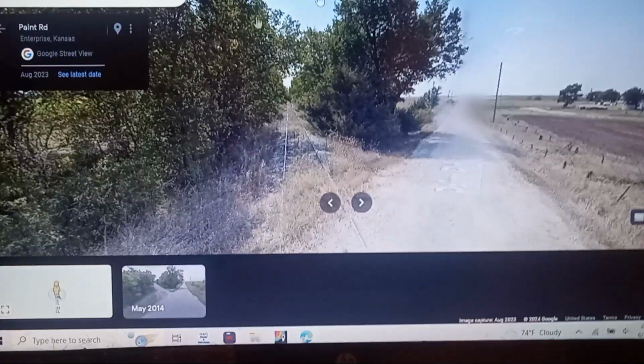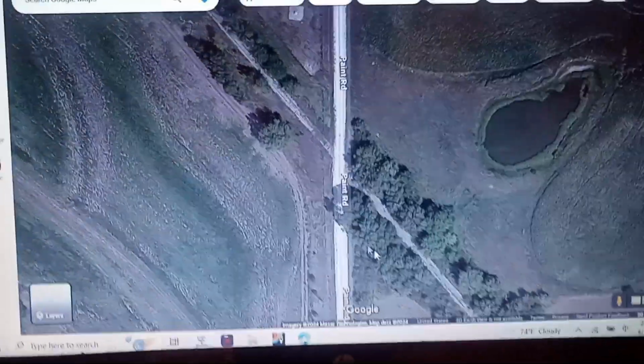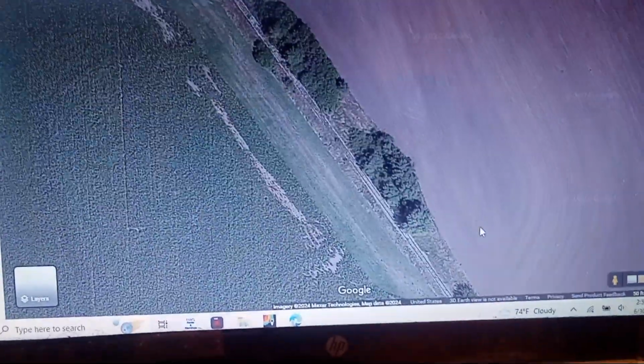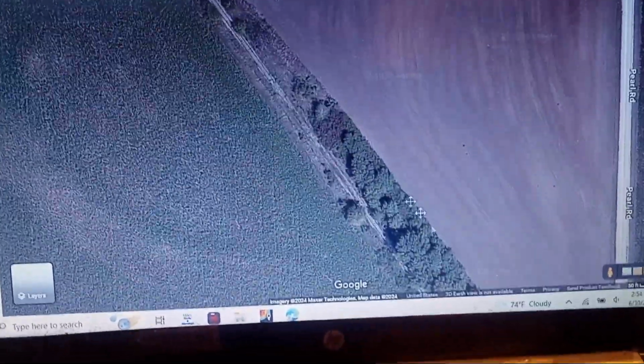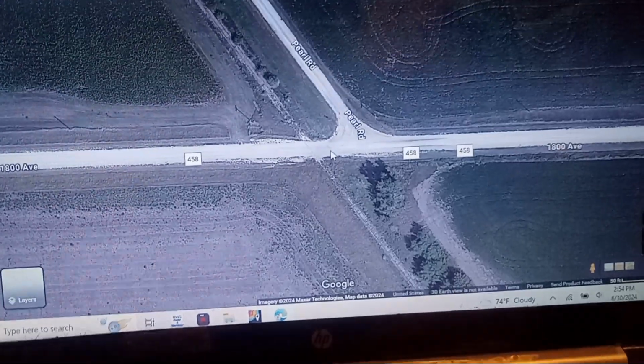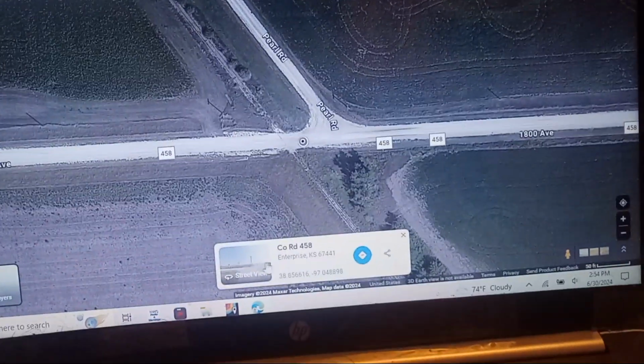So yeah, that crossing. And of course, our railroad line does continue on down. It's not ending, I don't think.